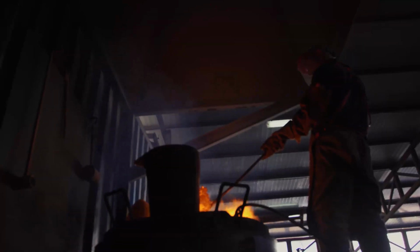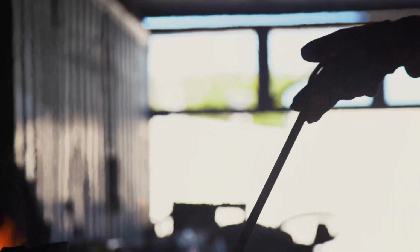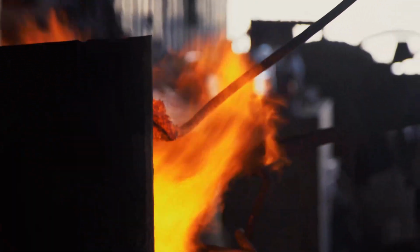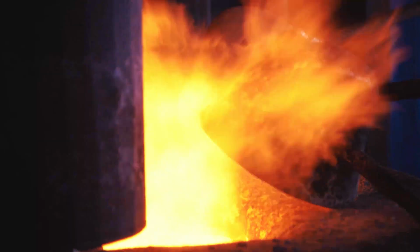So I started doing the pieces in Corten steel. A lot of people are asking me why Corten steel, and for me, metal is the easiest material. I mean, for me, it's easier to do something in metal. It's a natural material for me.